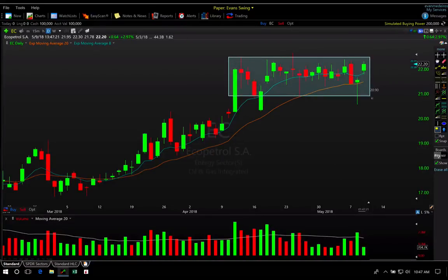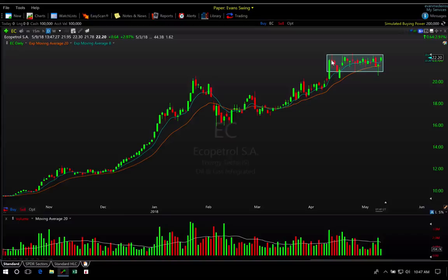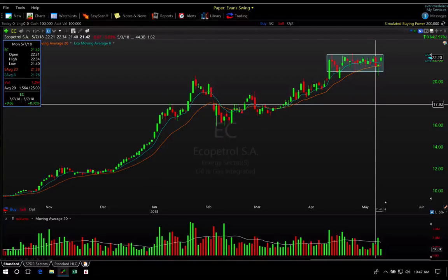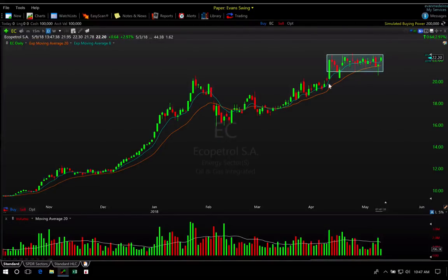The first we're looking at is EC, and this is a name I think I may have mentioned once or twice before, but just take a look at this high tight range that it's been in, this sideways channel over the past several weeks. Volume picked up and had a nice high volume day yesterday. See if we can get a strong close, a break above 2230 or so, and maybe we get some more rotation into this name, EC, in the oil space. So that's our first one.